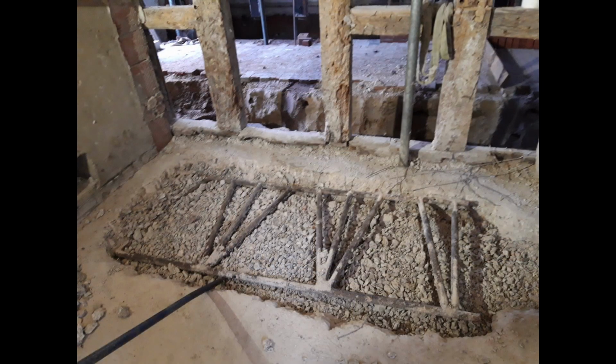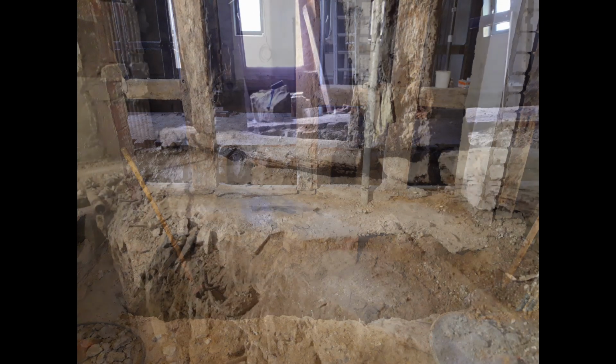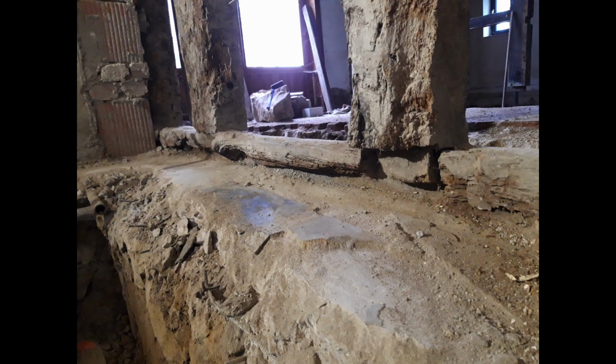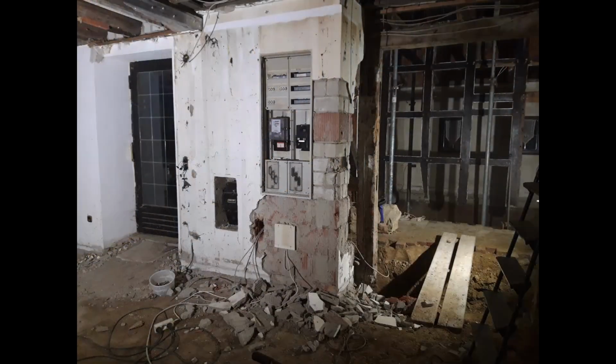Then it was finally time to take care of the floor on this side of the half-timbered wall as well. Here too, the concrete had to be demolished with my Makita first, and this was really some hard work because the concrete was really hard to demolish, but at the end I managed it. And also I had to dig again with my shovel and my wheelbarrow to get all the rubbish out of the house.